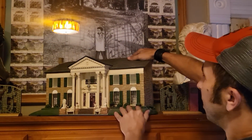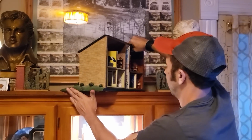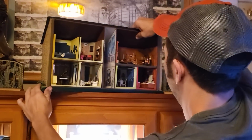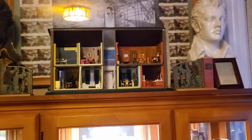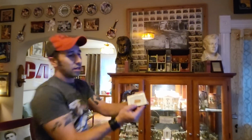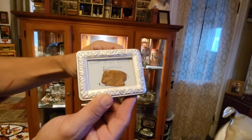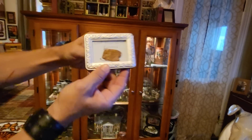And this thing is neat because if you turn it over to the other side, let's see, it's heavy. It's the inside of Graceland. So that's pretty cool. All right, so we're going to move along over this way. Here's something cool that I have right here. This is a leaf from Elvis's funeral. A relative of mine went to the funeral, and that's what she brought back.